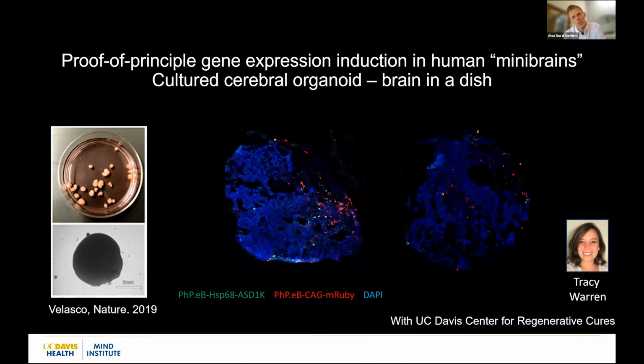So this is work that we did in collaboration with the UC Davis Center for Regenerative Cures, who have some expertise in this. We generated these mini brains and then tried to introduce our viral delivery and induce expression in them. So we're hoping we can use parallel in vitro or cultured models of human brains alongside our mouse models to do this work.